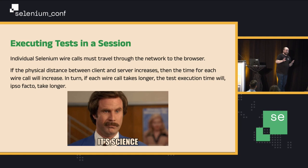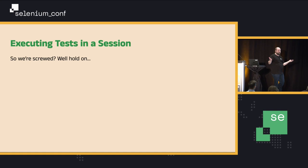And in some big corporate environments, you get situations like the tests are running on infrastructure in US East, but the team that connects to them is in India, and then the cloud provider is in US West, and everything is very slow. But it's just science. It's just distance. It's how far away you are from the data center that hosts your cloud service provider. That's it. It's the way Selenium is built, and it's the way you connect to things. So we're screwed. You're telling me it's always going to be slow, right?